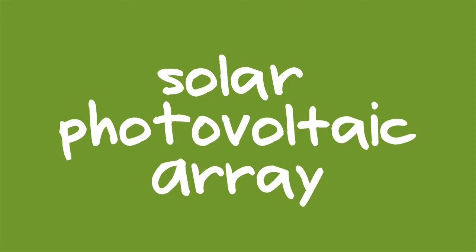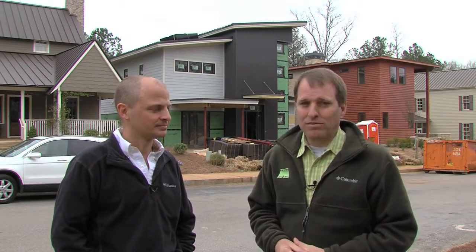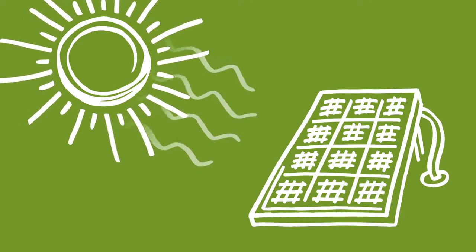Solar photovoltaic array. Most of the videos in this series have focused on energy efficiency, but to get this house to net zero, it's going to have to generate some power of its own. And it's going to do that with a 10 kilowatt solar array.